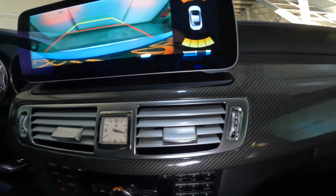And if you want, you can use a factory radio from the NTG system, then click on display and use Waze navigation or iGo navigation. But you cannot hear instructions of the navigation because they come from the AUX. To hear the instructions, you have to select AUX from the NTG.